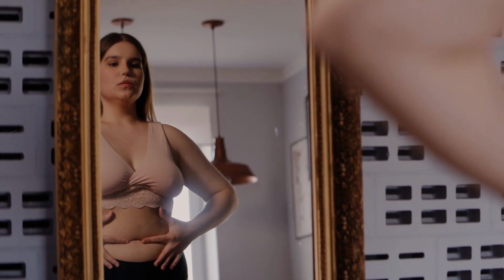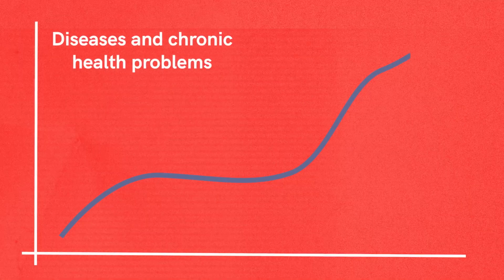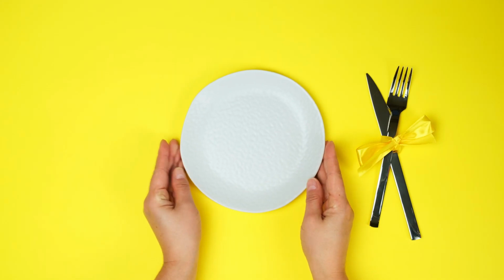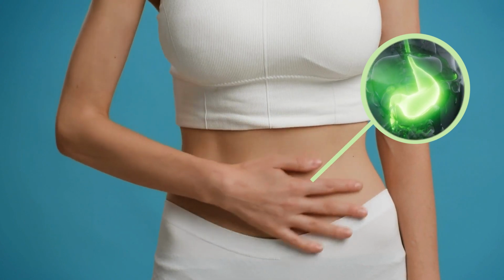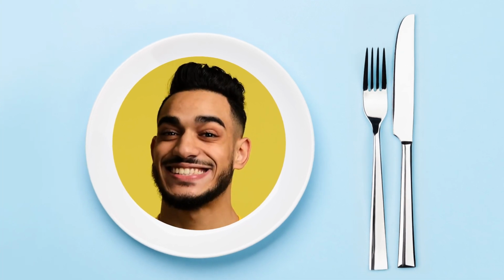Insulin resistance is the first reason you are overweight or have difficulty losing weight. And that's not it. Many diseases and chronic health problems are connected to high insulin, so fasting is the most important and effective tool to fix those problems. You're fixing years of bad eating habits and overall health with it. It's not just a small thing, you're doing something significant for yourself.